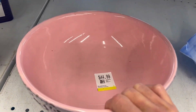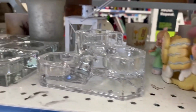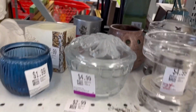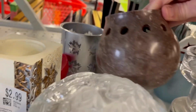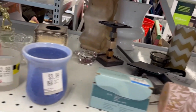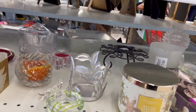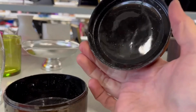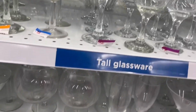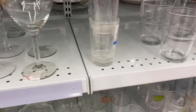I'm gonna head over to the hard goods now. I'm over in their candle holder and candle section. There's a soapstone piece, $3.99. Trinket box.